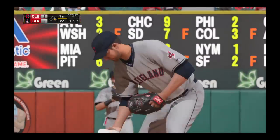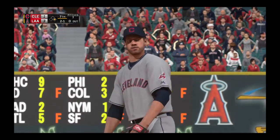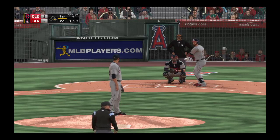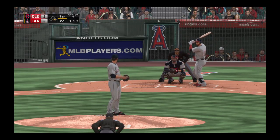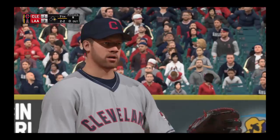2-1. He is definitely not a guy that's going to back down out there. Right after the hit by pitch, he comes right back inside with another heater. Kind of shows you what he's made of. A runner at first with no outs here. And he comes back with a gorgeous slider there for strike 2.